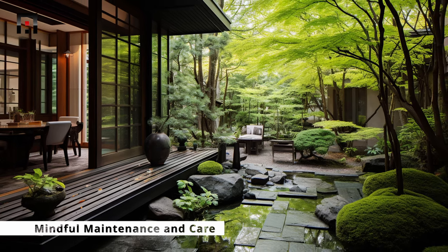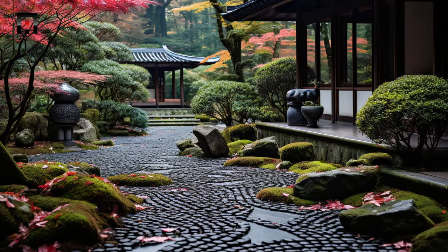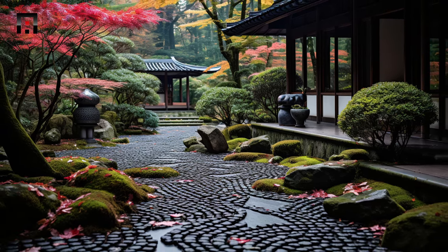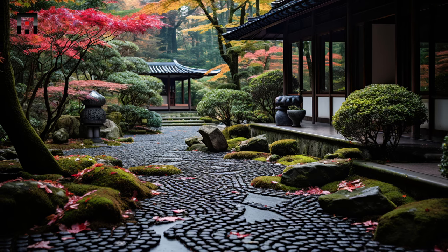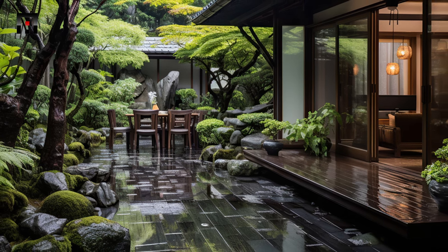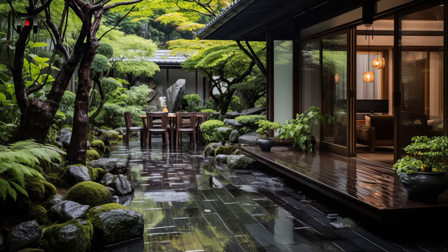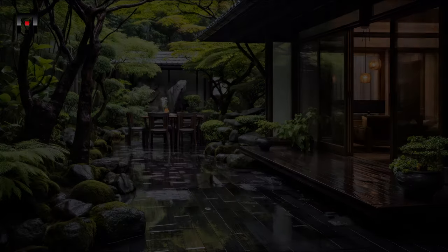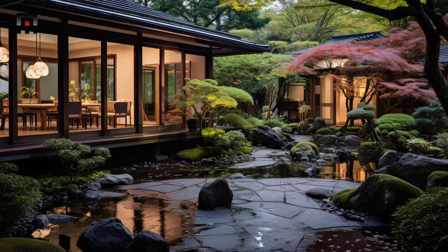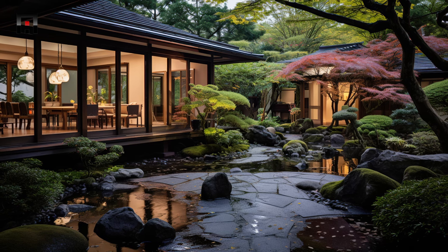Mindful maintenance and care. Cultivating mindfulness, the ritual of courtyard maintenance. Approaching the maintenance of a Zen-inspired courtyard as a form of meditation fosters a deeper connection with the space. Tending to the garden with mindfulness and intentionality transforms routine maintenance into a meditative practice.